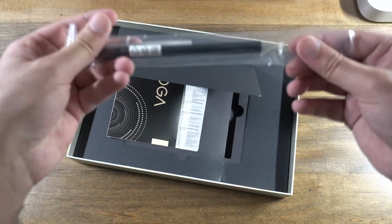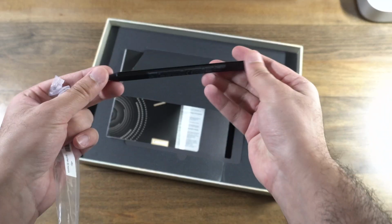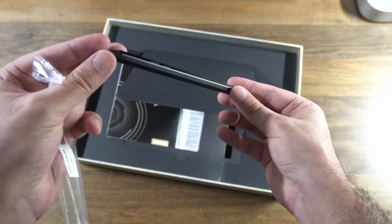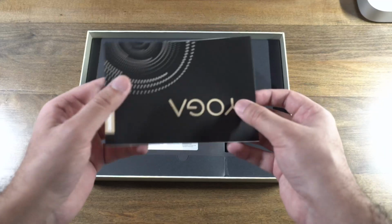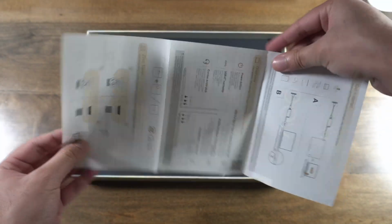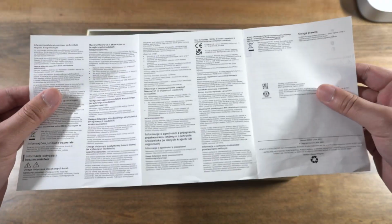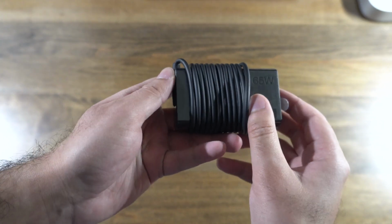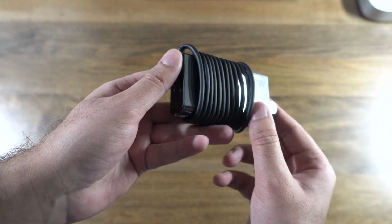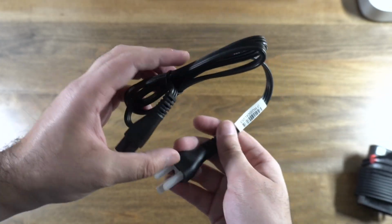Past that, you also get Lenovo's Precision Pen 2. This is their latest iteration of the digital stylus that comes with this laptop. And of course, past that, you do have the quick start guide with all the basic information about the laptop and also the warranty regulation and best practices document as well. Now, additionally, you do get a 65-watt USB-C charging adapter right out of the box. It's sleek, it's convenient, and it's lightweight. You also have the standard wall-outlet charging piece that comes with it as well.